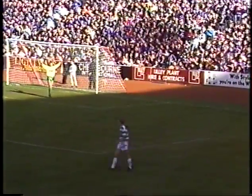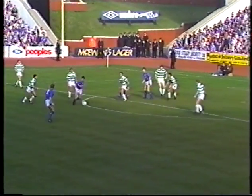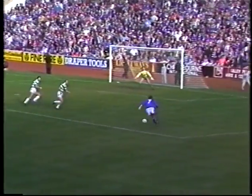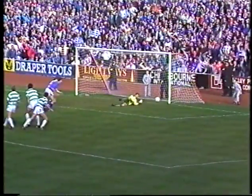Drilling the ball across. The header comes in from Gough, who found his way into the box. That's one of the assets of Richard Gough, the fact that he can get forward to join the attack with such great energy. That really was a superb save from Alan McKnight. It was Francis who dragged the ball into the corner of the box, taking the pass, coming inside, drilling in with the left foot, and that was a fine save from Alan McKnight.